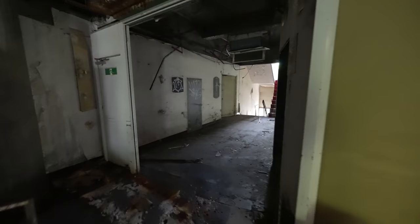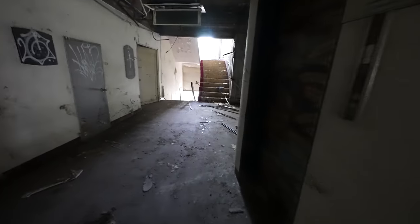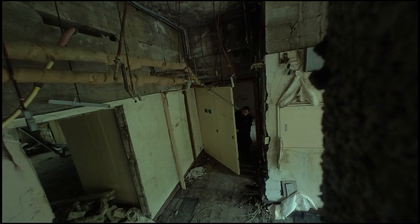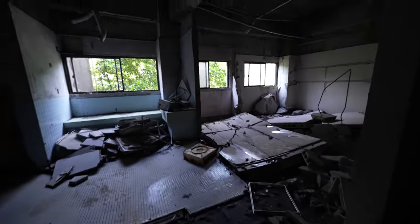So then how do we get to the other side of the hotel? Maybe these stairs? Maybe this door? What does this mystery door lead to? Oh, wow. Okay. Oh, that is just... Close the blast doors. Close the blast doors. Bath and shower space here.